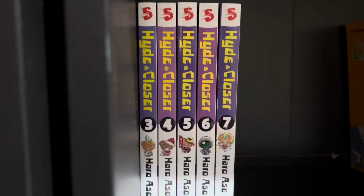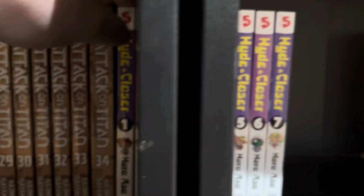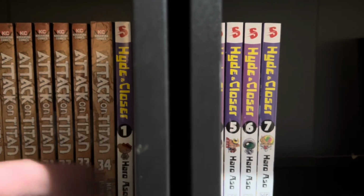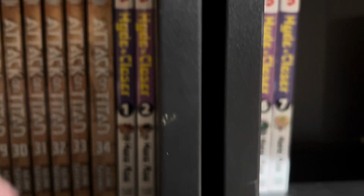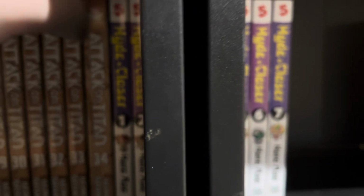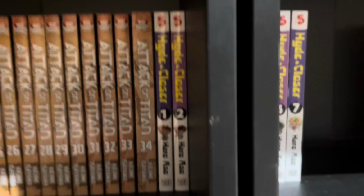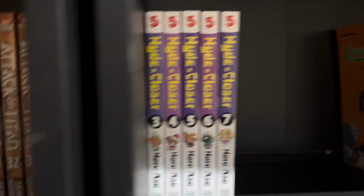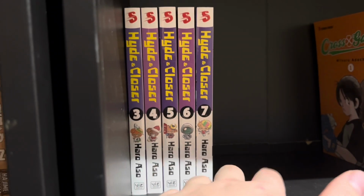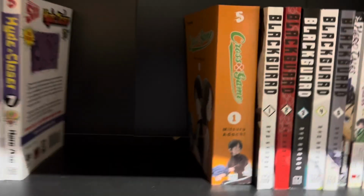Next, I got Hiding Closer, volumes 1 through 7. This series is incredible. It's very basic shonen. It starts off very basic, and it feels very played out and cliche. You can tell where it's going, and the characters just aren't very interesting. There's nothing really that stands out about it, except for its themes about what it means to be a man, how do you become confident, stuff like that, which is very interesting. And this manga tackles it in a very interesting way, and the ending is one of the best endings I've ever read. Incredible ending.